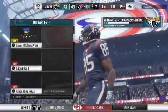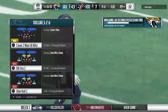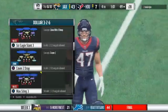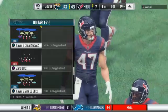And out will come the offense as they take over. And now out comes Houston. They've lost this one. Their offense has struggled. Do they try to put together something here at the end just to take into next week? Yeah, sometimes teams want to do that and coaches want to.